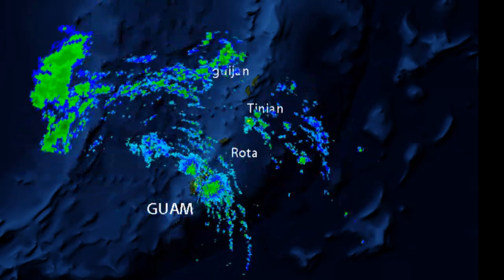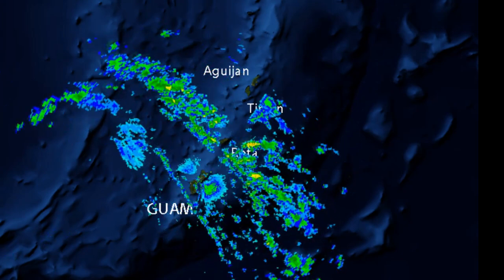There's the storm passing through. You couldn't really see much of it because it was rather weak.